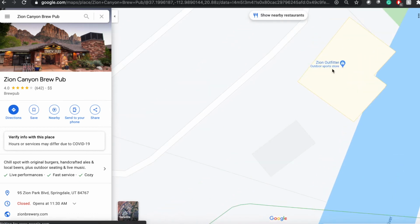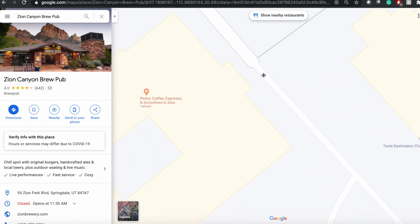I will say right in front of Perks, I found a good clothing store if you're looking to buy some Zion shirts, stuff like that. We visited a few different places, but this place definitely had the most competitive pricing.